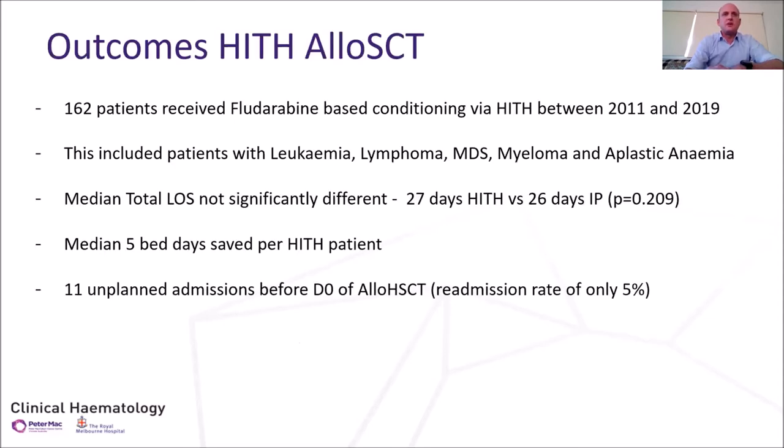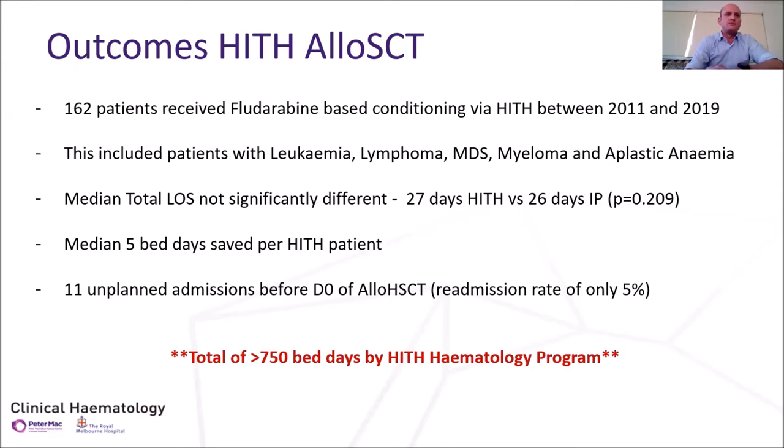So we've had 162 patients through the program up till 2019 when I last did it. A variety of patients with leukemia, lymphoma, aplastic anemia. The length of stay with the program has been no different to the inpatients, but we do save 5 bed days with those chemotherapy days from the hospital. In the entire time of the program, we've had 11 unplanned admissions over that time, so a very low readmission rate, and we've saved over 750 bed days. So it's a significant thing for what is very simple to deliver as a 15-minute infusion as a push.